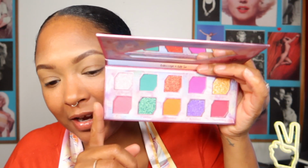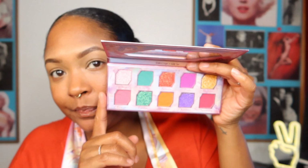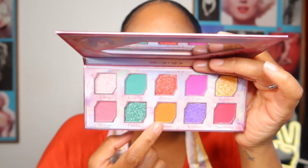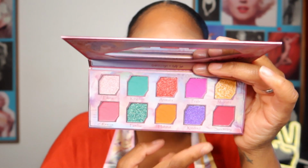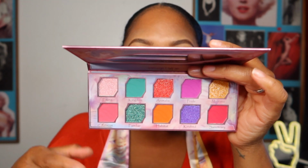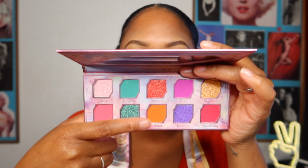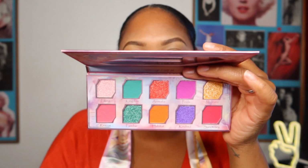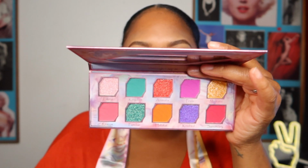I don't know if you can see it. I'm trying to make it focus on the palette. But there are stripes like a tiger on the mattes as an imprint. So, so cute. I love that you really have corresponding mattes and shimmers that kind of go together, and then this one, and then this one's just a little off, but still has some really pretty colors.